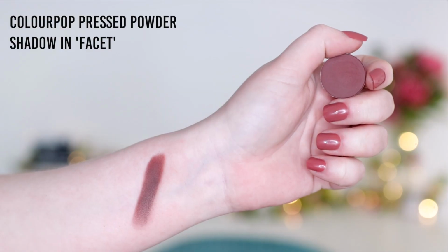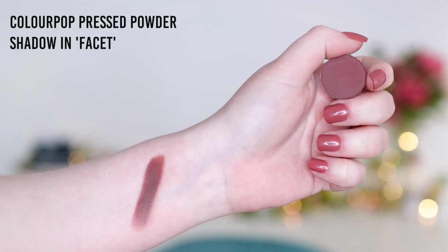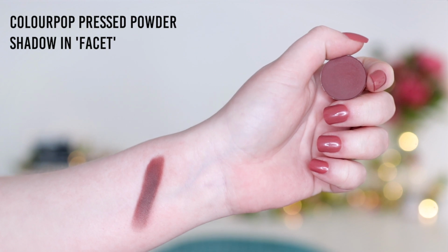I also wanted to get this one for the same purpose, so either as an eyeliner or to smoke out the looks. This one is called FACET. I hope I'm saying that right. It's a matte shade and it's a little bit like a chocolatey brown but with a dash of purple in it. It's a really beautiful colour. I've got a little bit on as an eyeliner today, but honestly I've used so little of it, I don't even know if you're going to be able to see it, but just take my word for it. It's really beautiful and I do quite like it.